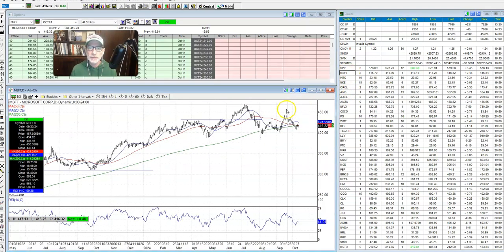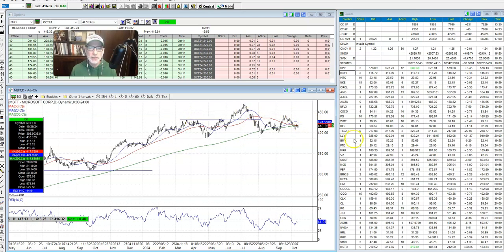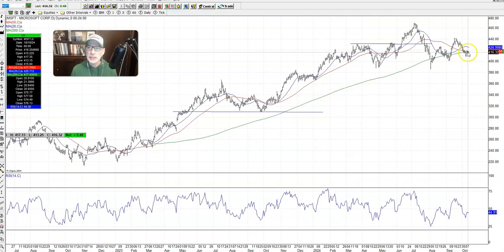We'll look at Microsoft. Microsoft is kind of floundering here. It's been sort of sideways since March of 2024. It was in an uptrend, and then it's just kind of been going sideways. Here's where it gets interesting. It's sitting right on support. Here's the 200-day moving average. It's converging with the 50-day moving average, and you can see the 20 days just starting to curl over a little bit towards the downside.